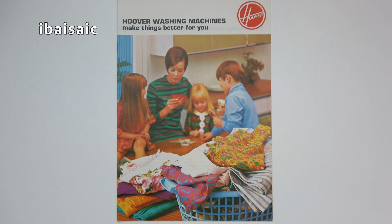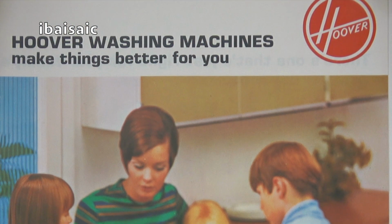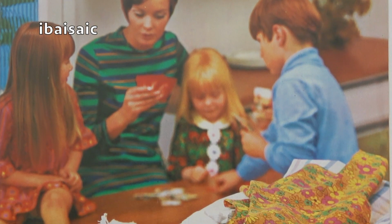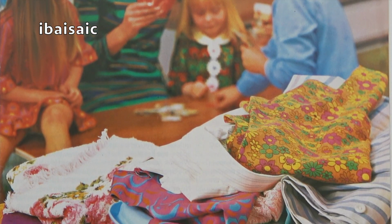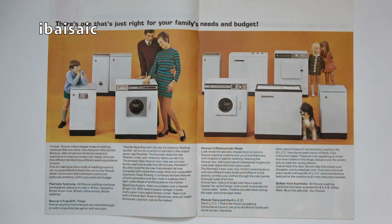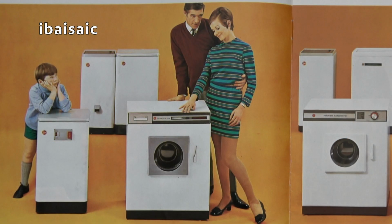So without any further ado, just admire this lovely colourful image for a few seconds more, and then I'll open up and we'll see the wonderful vintage Hoover washing machines inside. And by crikey, yes, we have a wonderful array of Hoover washing machines, both automatic, twin tub, single tub and spin dryers, and a load of people just enjoying looking at them.